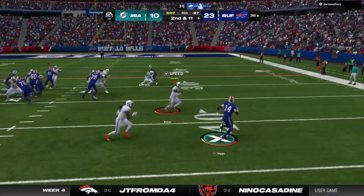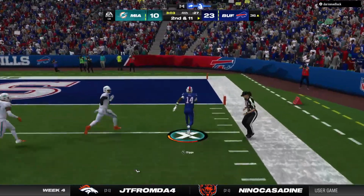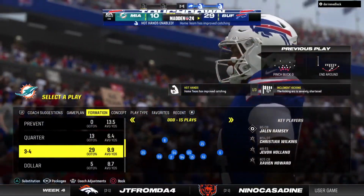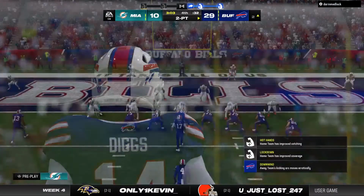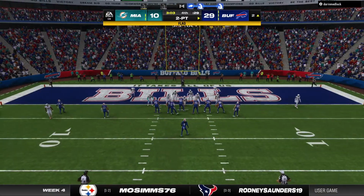They'll try a little trickery here on the end around. Down the right sideline, and all the way home for a Bills touchdown. Stefon Diggs with his 2nd touchdown of the game, 4th of the year. And the Bills are closing in on a 3rd straight win as they widen the gap further here in the 4th quarter.